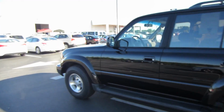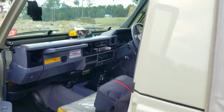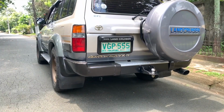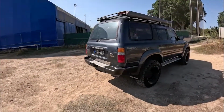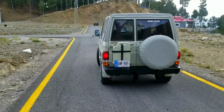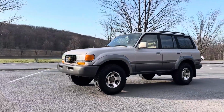The downside? People know what they have. Clean 100 series Land Cruisers command $15,000 to $35,000 depending on mileage and condition. Low mileage examples with service records can exceed $40,000. Yet even at those prices, you're buying proven longevity that no modern luxury SUV can match. But if the Land Cruiser is too expensive, number 6 offers similar reliability for less money.